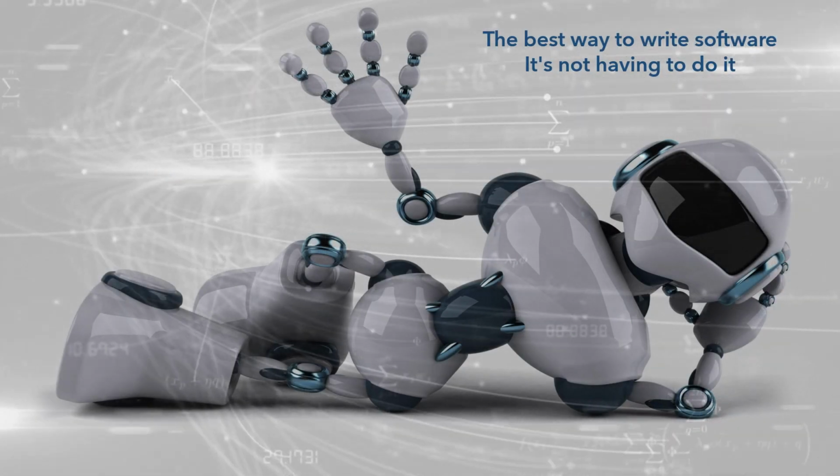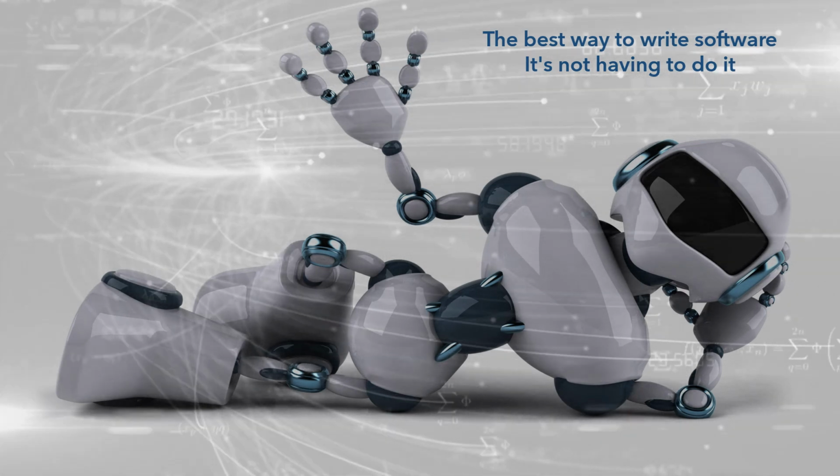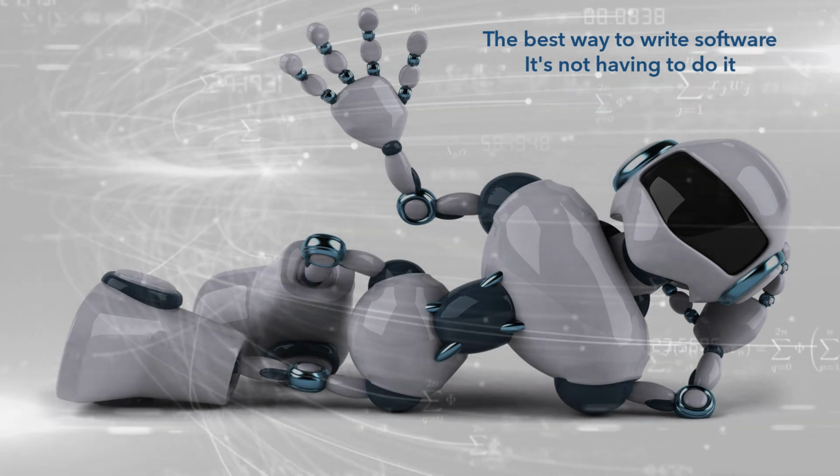The principle that supports the services offered by Hi is that the best way to write software is not having to do it. Believe it or not, as you hear it: the best way to write software is not having to do it.